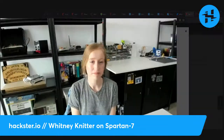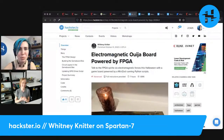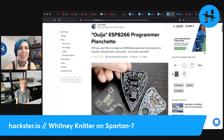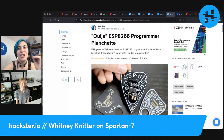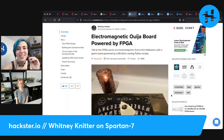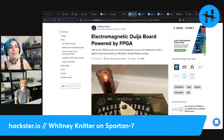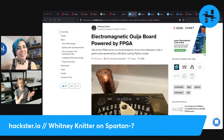I do want to take us back, actually. She asked about your robot back there, but it's sitting next to this Ouija board. I loved when you published this project a couple of years ago for Halloween, and I love it as well because I made this ESP8266 programmer, and I feel like someday we've got to get these two projects together in the same place. I don't know how it would work, but tell us about this project. It's not necessarily totally related, but it is as well. It's an FPGA.